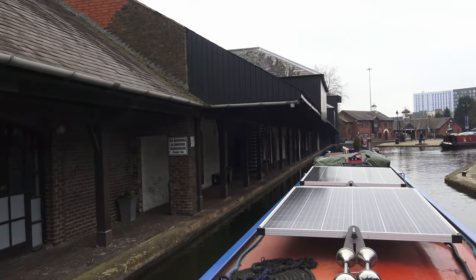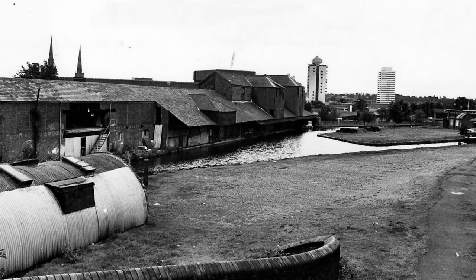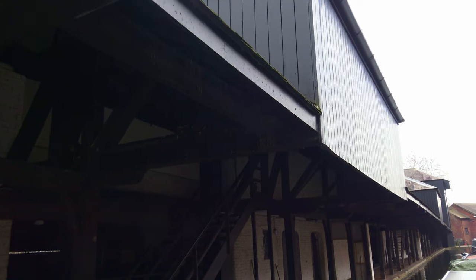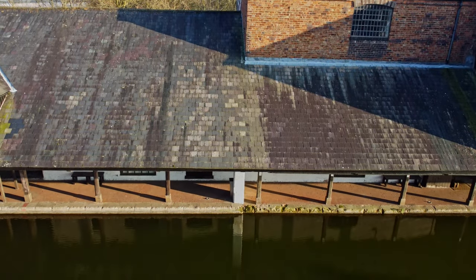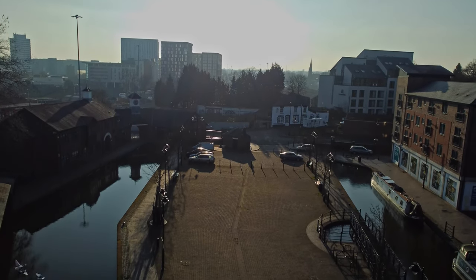Here we are at Coventry Basin, the start of the Coventry Canal. It was originally built to enable the cheap transportation of coal by canal boat from the Bedworth coalfield to the north of the city and to link Coventry to the Trent and Mersey Canal at Fradley Junction, then on to the River Trent at Trent Lock.